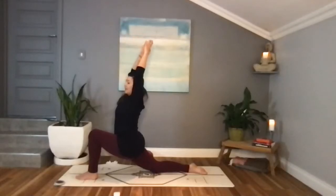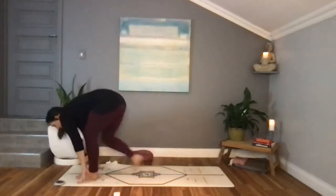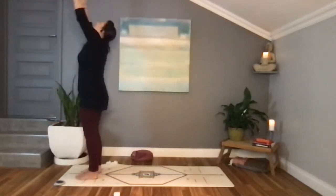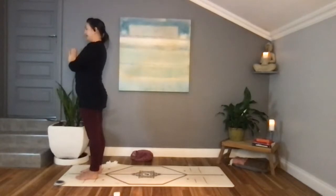Arms in line with your ears, sink down and drop back, keeping your arms in line with your ears. And release. And step your right foot forwards. Inhale, reach up, arch back. And exhale.